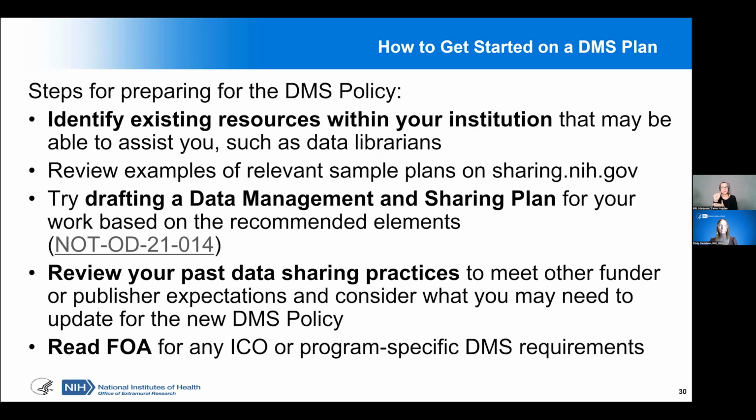And then finally, we've covered information in general here, but please do read your funding opportunity announcement carefully, because there might be additional institute, center, office, or program-specific requirements related to data management and sharing. And you'll want to make sure that you're responding to any sort of requirements that are outlined in that announcement.